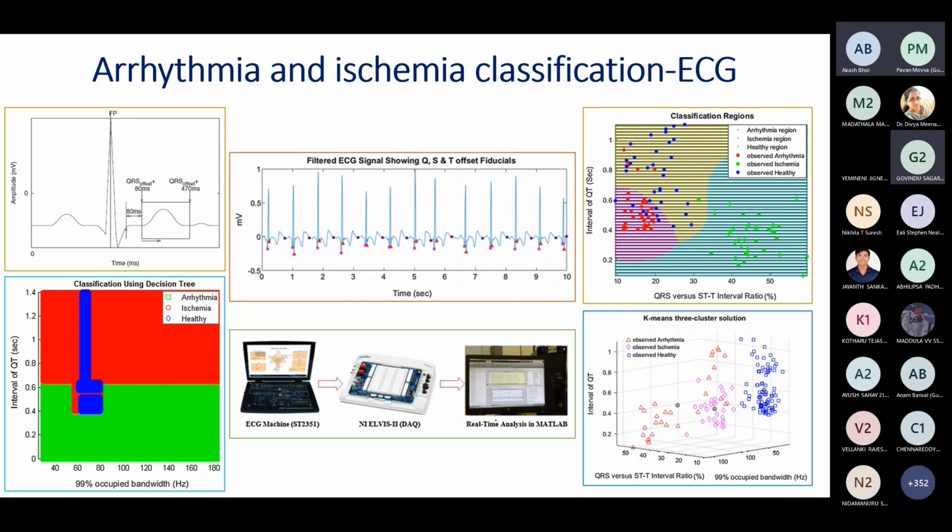This is on EEG. Again, EEG we have used with a standard data set, but again in the lab we have used an EEG machine that we have, and then this NI-LVIS helps us to take those signals in a real-time manner to the system, and in MATLAB we have analyzed it. Semi-real-time manner you can think of. We have tested or cross-validated the result that we have achieved with the standard data set.